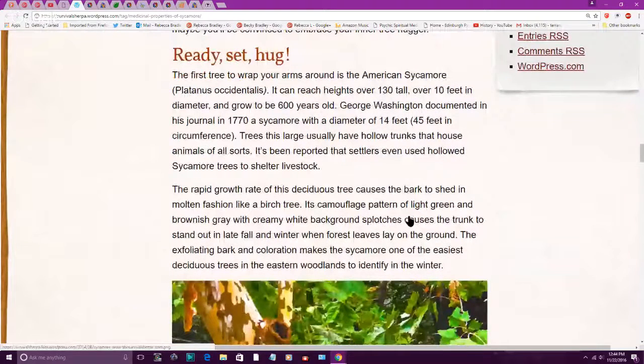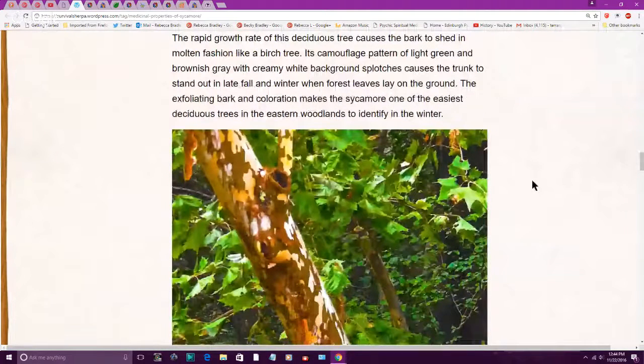It grows rapidly. It causes the bark to shed in molten fashion like a birch tree. Its camouflage pattern of light green and brownish gray with creamy white background splotches causes the trunk to stand out in late fall and winter when forest leaves lay on the ground. The exfoliating bark and coloration makes the sycamore one of the easiest deciduous trees in the eastern woodlands to identify in the winter.